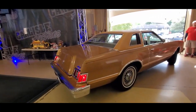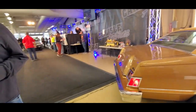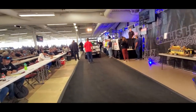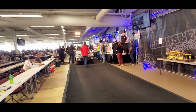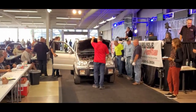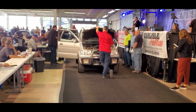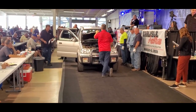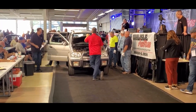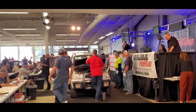Lot number 132, 1997 Daihatsu Terios, 4x4 right-hand drive, automatic transmission, power steering, power windows, air conditioning, new battery, new tires. Unique automobile. Get it on 20, get it on 15, get it on 10. Get it on 8, $5,000 here, get it on 3,000. $2,000.